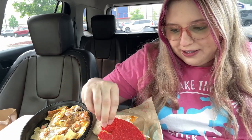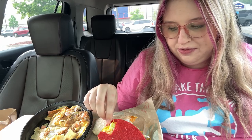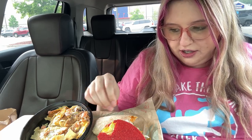Let me try this shell by itself real quick. That's why. That's a completely normal tortilla shell dyed red. There's no taste other than regular tortilla.